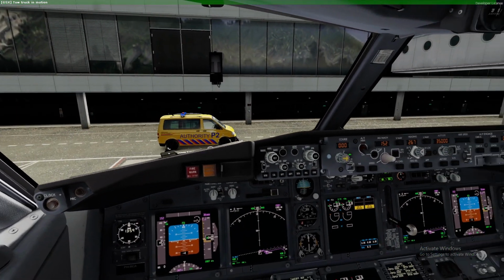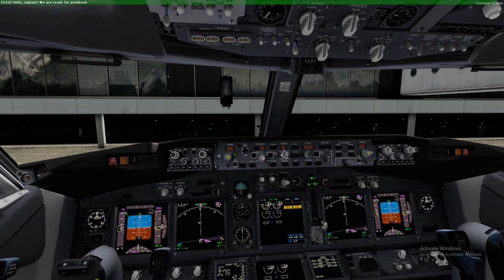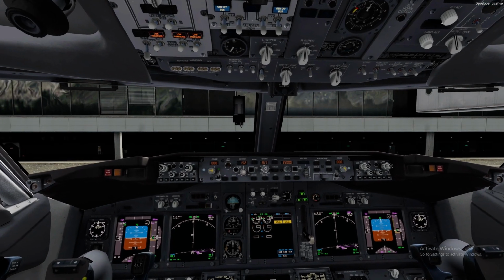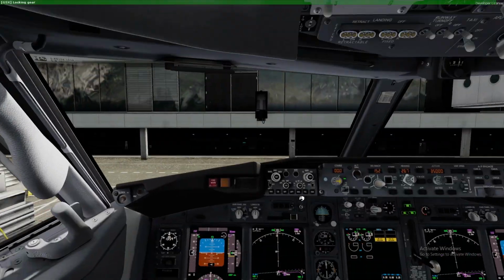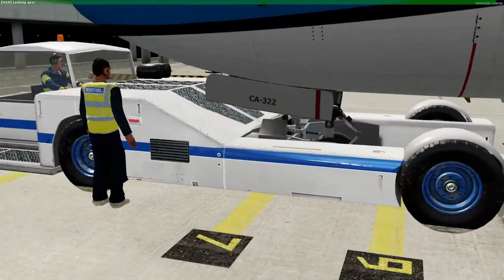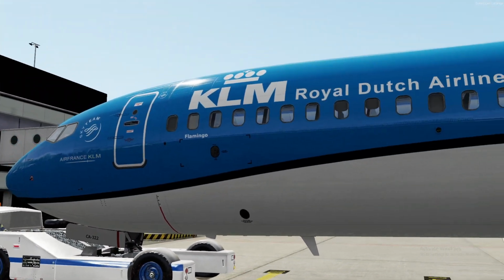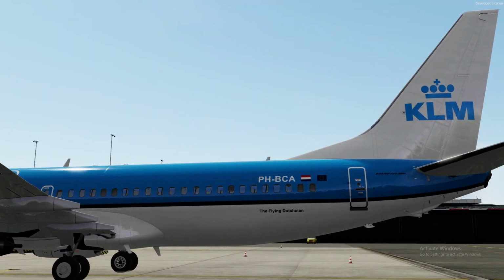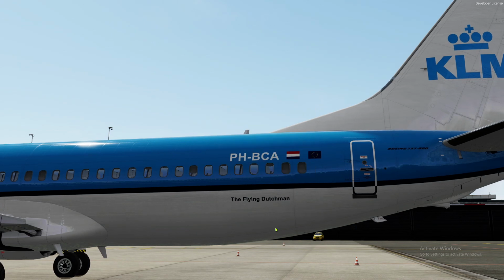I love this autopilot console, lovely. Looks so stylish. Look at that. But yeah. Locking gear. He's locking the gear. Very good. Have a look. How is he locking the gear? What a beautiful aircraft though. I love the KLM livery to be fair. I'm not a big fan of flying KLM, but the livery alone. The Flying Dutchman, yeah.